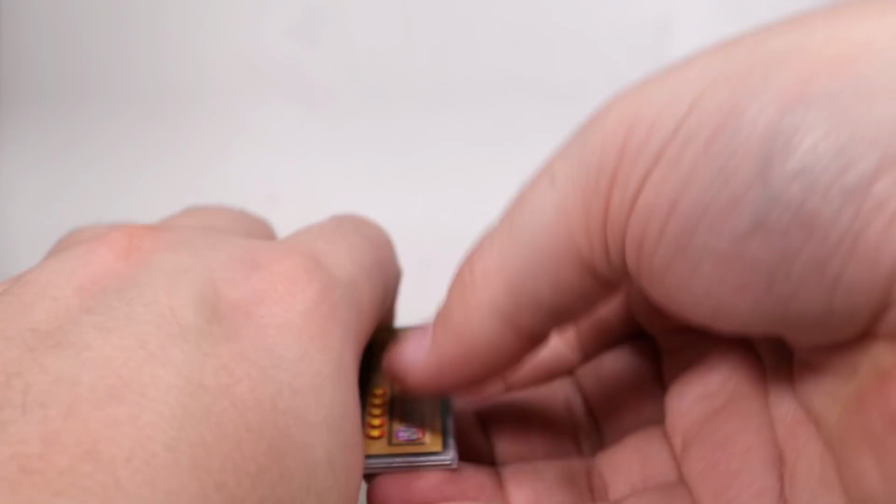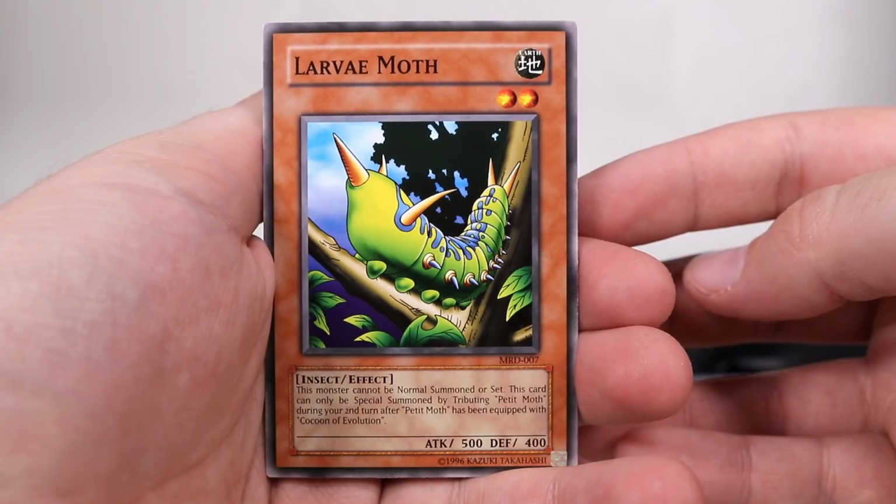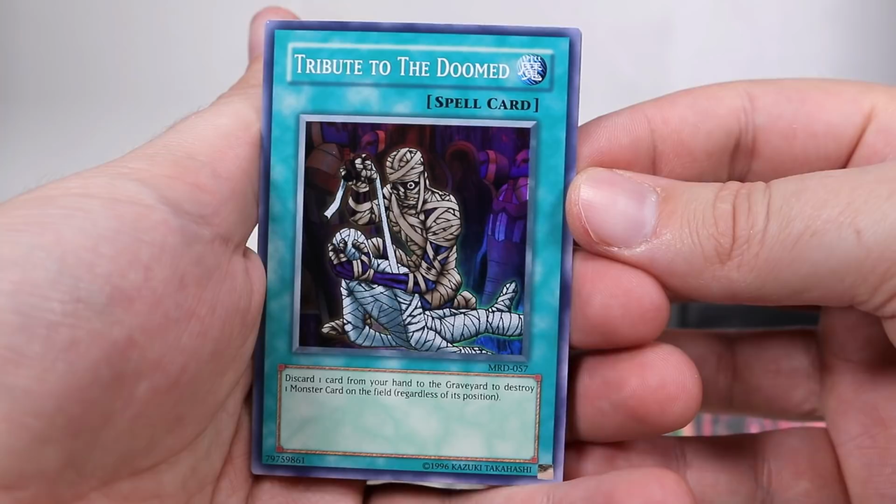pack as well. I've got Doma, the Angel of Silence. Cybersaurus, Crawling Dragon. This artwork all looks like recognizable stuff as well, I think. At least the artwork is reminiscent of really old style. Petite Moth. We have Tribute of the Doomed. Ooh, that is some form of holo there.